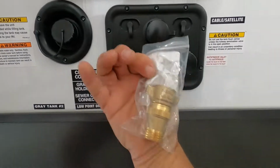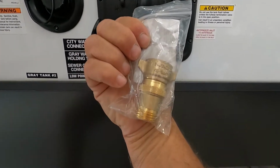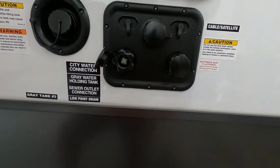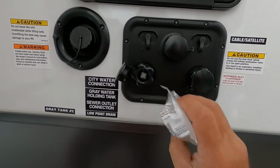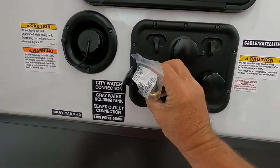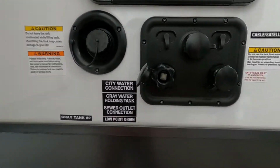First and foremost, your water pressure regulator. This water pressure regulator is going to reduce the water pressure to 40 to 50 psi, protecting the lines in your unit. Always use this when putting fluid in here. Hook up your water pressure regulator, hook up your hose, but don't turn our hose on yet.